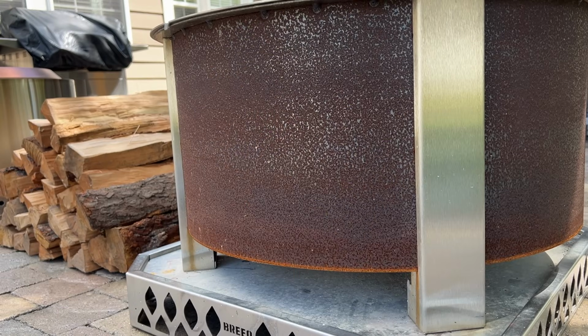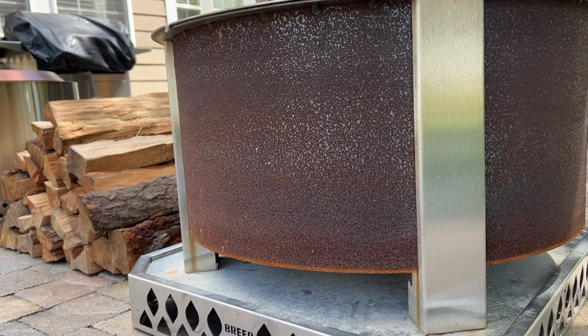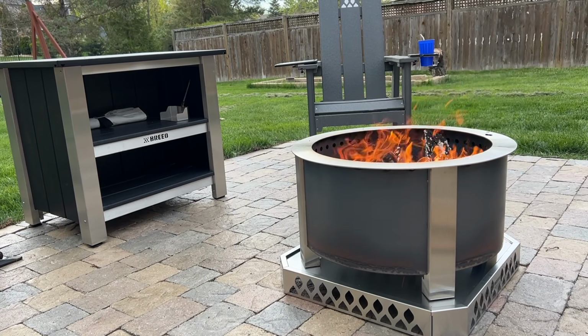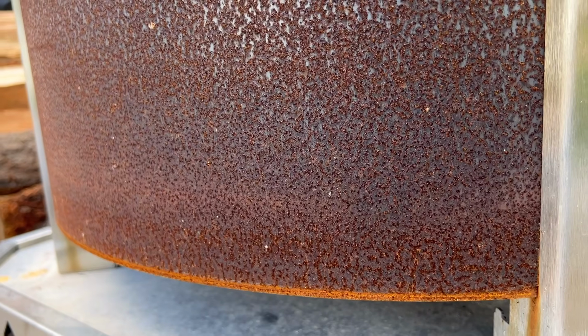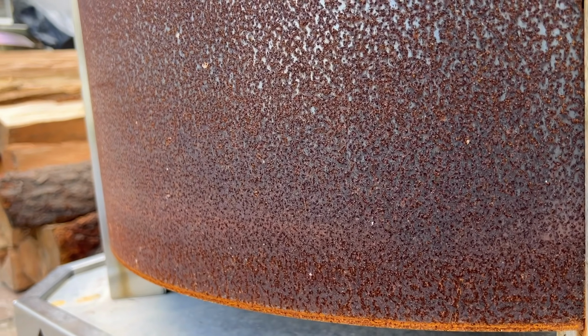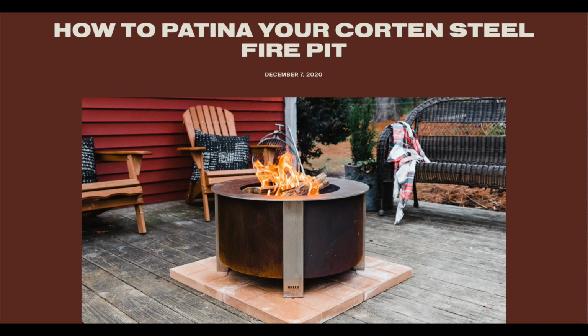Okay, let's talk about this Corten steel finish for a second. This fire pit is literally designed to rust on purpose. When it first arrived, it was a blue-gray steel, but over the course of the past year, sitting outside on our patio in the rain and snow, it has developed an exterior patina that gives it the signature Breeo rustic look. We've allowed our patina to develop naturally with no assistance, but some people aren't as patient, and Breeo even offers instructions on their website on how to expedite the process.